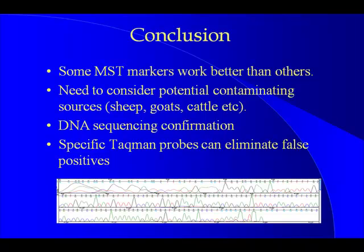Some of these bacteria that live in the GI tract of animals can actually live on the surface of soil, because they have a tolerant environment. So the specificity of these markers would be different in the wild from in the lab. And so we have to consider the potential of contaminating sources. Are there any sheep or goats or cattle or horses in the area that we are going to study? Also, we have to do some DNA sequencing to confirm.